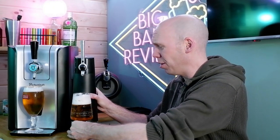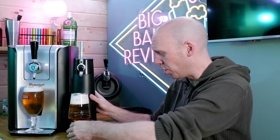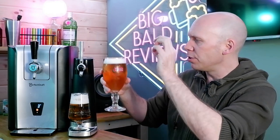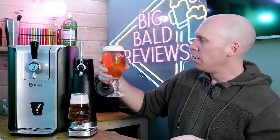Right, obviously not a pint, 440 ml. So, there we go. Let's give this little beauty a go. I've rolled up my sleeves, he means business. Yes, he does. Right, here we go. So, started to have a bit of head reduction, but not bad. Nice clingage to the top of that glass.